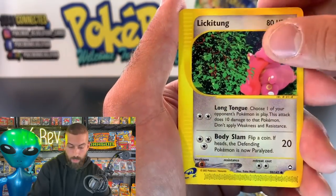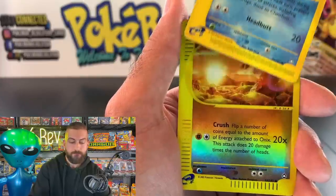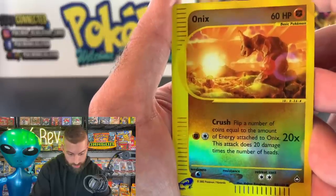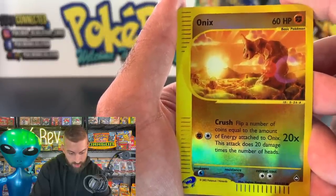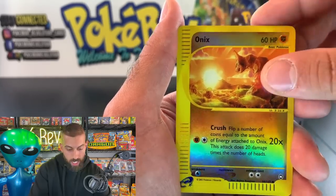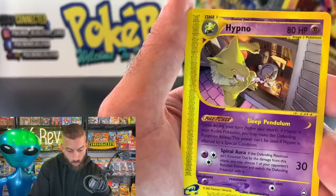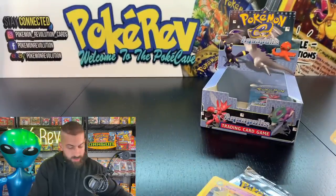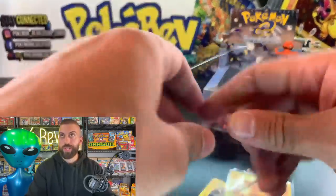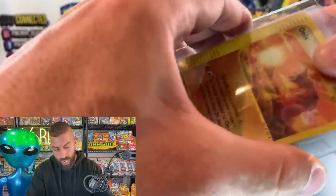The Lickitung. Chinchou, water type. Reverse Onix. That's that really beautiful artwork that I really do enjoy. It's like a sunset or a sunrise. Staring out there. All these dudes are like really contemplating. And then this dude just eating souls. Hypno. Can't trust you, buddy. But I do love the artwork. All right. Ladies and gentlemen, we still have a ton more to go.